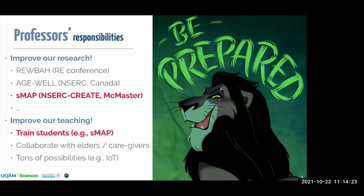But there are some things that do exist, like the RUBA workshop with the Requirements Engineering Conference, the AgeWell Network of Excellence that is kind of disappearing right now, or the Answer Creates that do exist by mixing things like design thinking and mobility. That's interesting. And also we need to improve our teaching by finding a way to train students, support collaborations, and leverage all the possibilities that do exist in this context to support it.